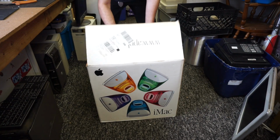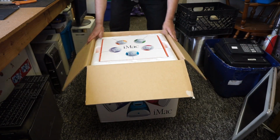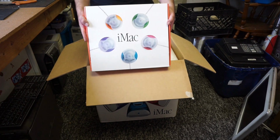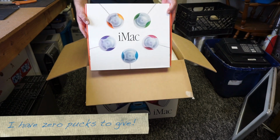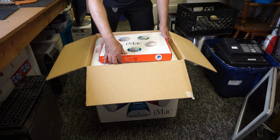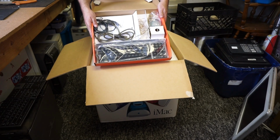When you open the box, the first thing you get is another box. It's a box within a box. You get this nice iMac box. This is supposed to have all the accessories in it. And if my buddy Jay Vrij is looking, there's your pucks. So we open this up and we see goodies.